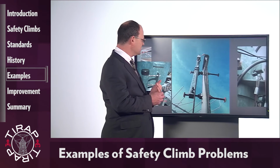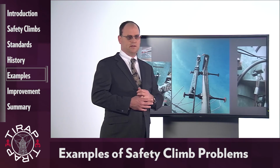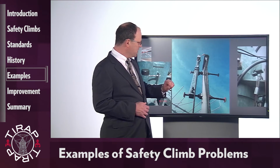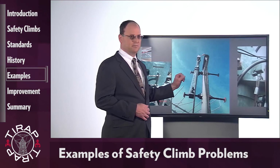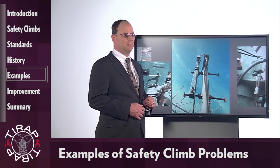This is particularly disturbing because here we recognize that somebody identified we had a safety climb system installed improperly. The top head assembly is missing. All we've got is the end sleeve. So they were sent out to install a new safety climb system. Instead of installing it properly or even ordering the proper system, they installed it on the step bolts, which were not intended for fall protection.